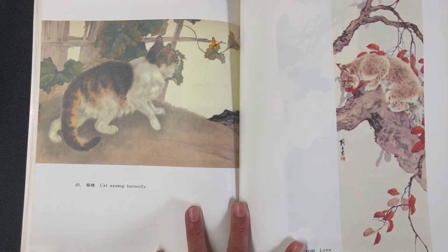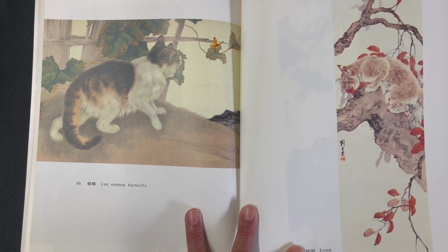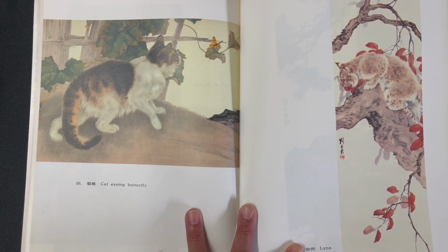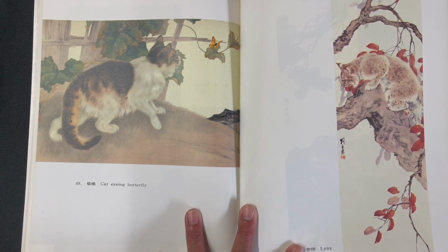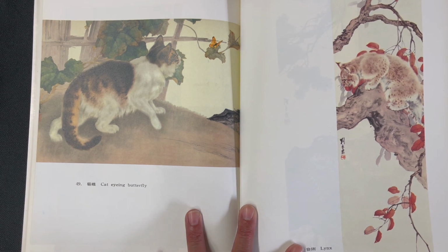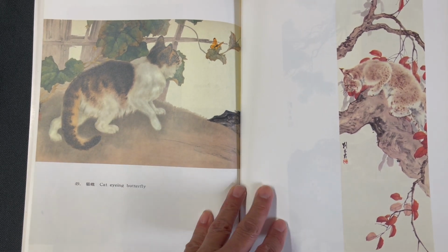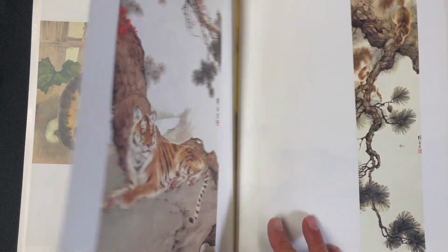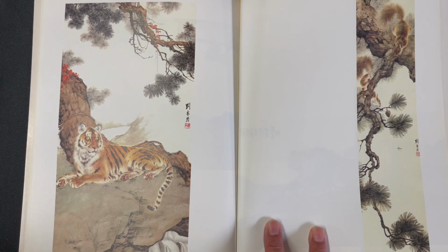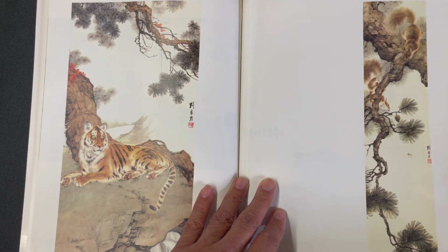And then also, because we have this interesting substitution for the Vietnamese version of the lunar horoscope, we have this cat, which is for the Vietnamese 2023 is the year of the cat. So this is this cat eyeing a butterfly here. And then on the right hand side is a lynx. So another tiger featured here on the left. And then on the right, a couple squirrels on a pine tree.